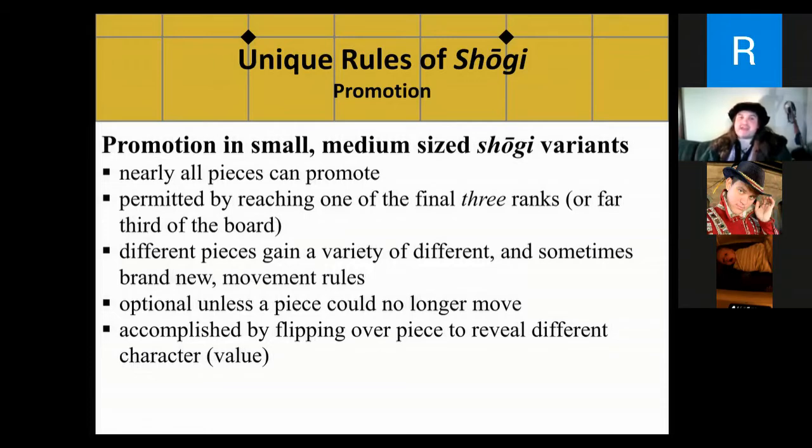The different pieces gained different and sometimes brand new movement rules. So every piece, when promoted, gained different moves, usually improved moves, something better. Many of them, especially in the smaller versions of shogi, gained the same promotion rule, but they didn't all do that. Many of them promoted into something similar to a piece that already existed on the board, but some gained moves that you don't start the game with.